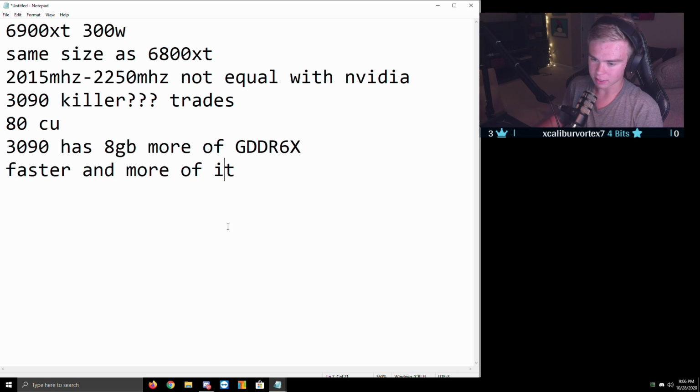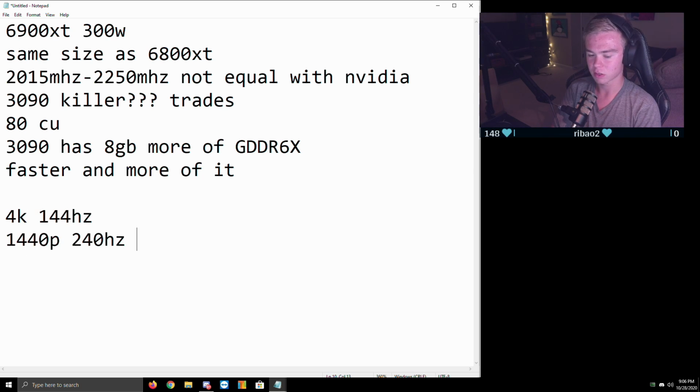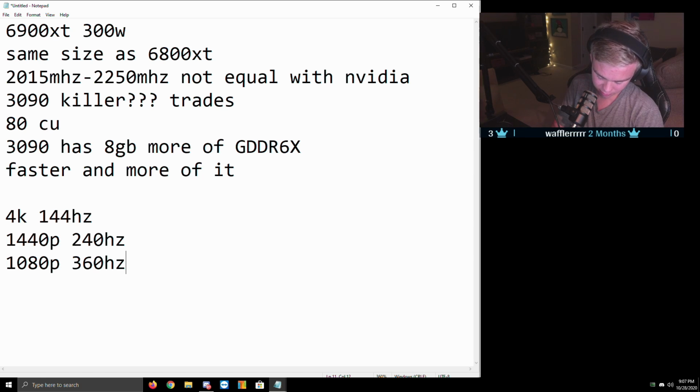But this is the card that I see is definitely a 4K 144 hertz, 1440p 240 hertz. This is like you get a higher refresh rate, or 1080p 360 hertz. If you enjoy that, I do. I'm on a 240 hertz, and honestly, it's insane.